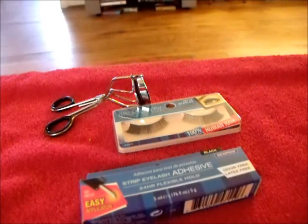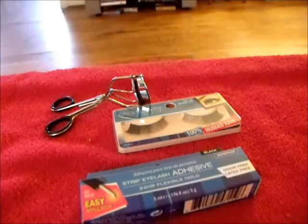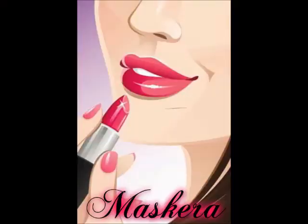And the glue is in the color black. And that is my false eyelashes, the false eyelash glue, and eyelash curler. Now my mascaras.